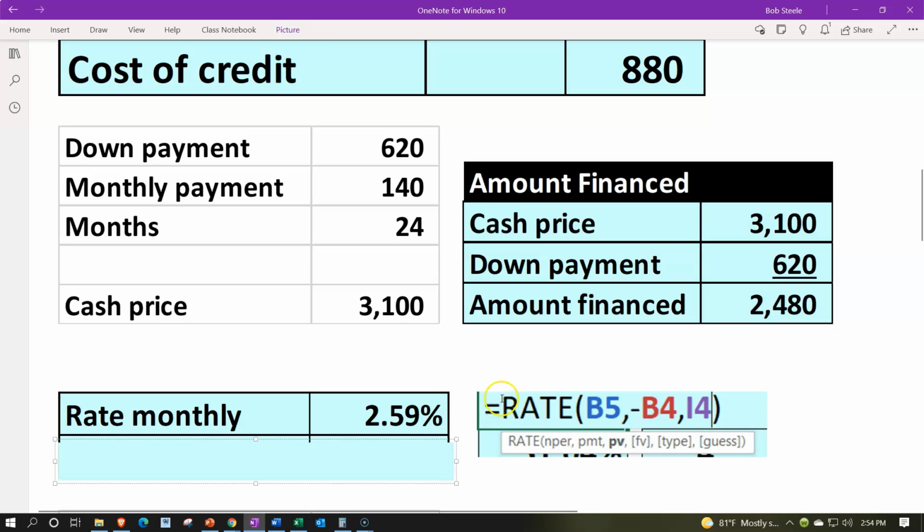So we have equals the rate. We got the number of periods. That's going to be 24. The periods are in months here, comma. Then the payment needs to be a negative. The payment that we're going to have is the 140 for the 24 time periods, comma. Then the present value. The present value is the amount that was financed, the 2,480 in this case. That gives us a result of 2.59. That is the monthly rate.